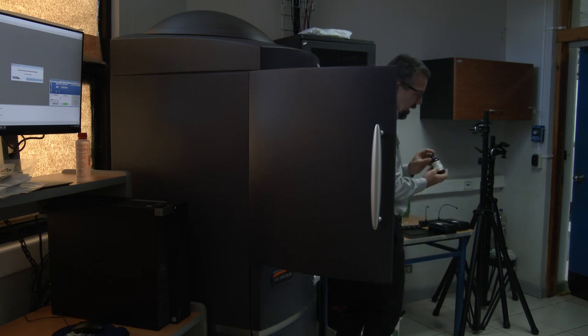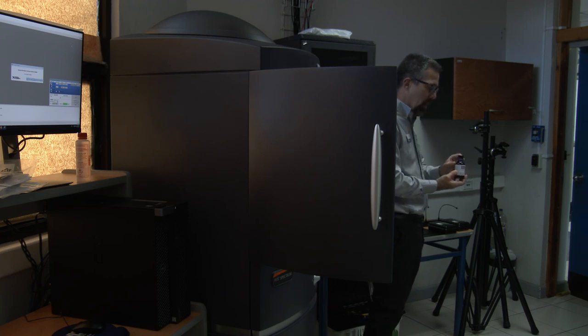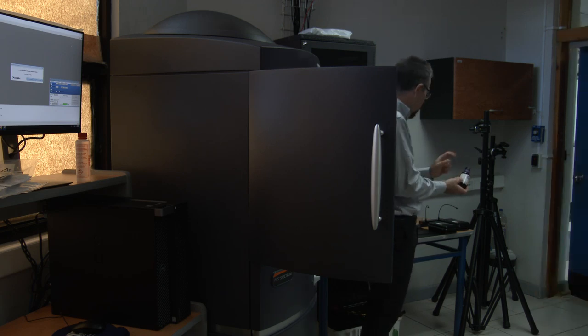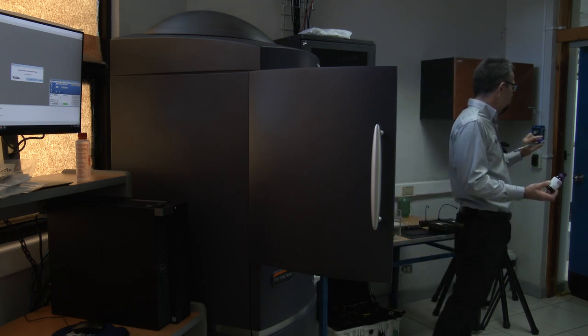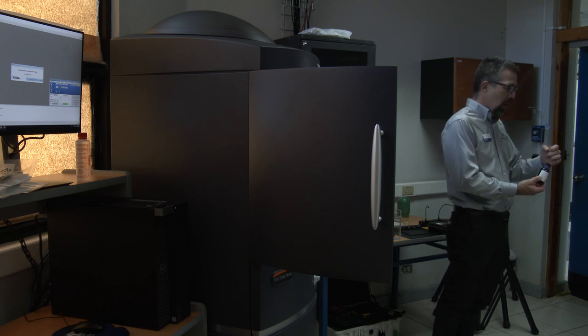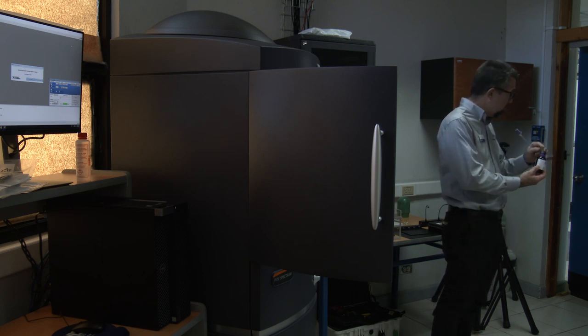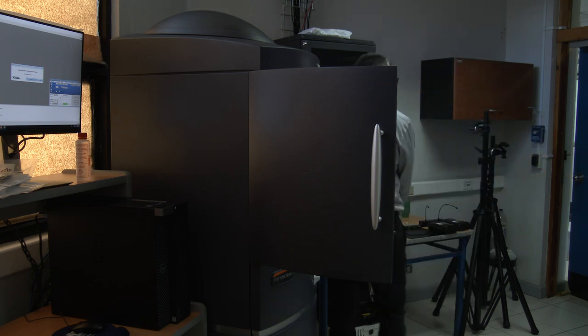Okay, so this is an isoflurane bottle. An isoflurane bottle has a collar. See the collar? And on the collar, there's a little ear and a big ear. This is an isoflurane filler, and it corresponds. You see there's a spot for a little ear and a spot for a big ear, right? So what I'm going to do is I'm going to remove this cap, and I'm going to put this on, okay? And you might smell a little bit of isoflurane.